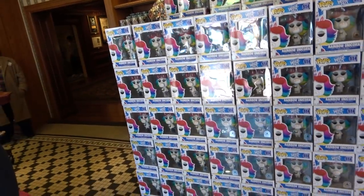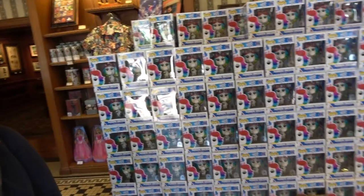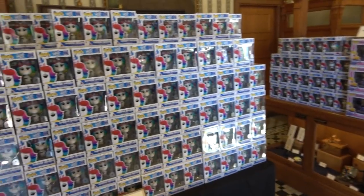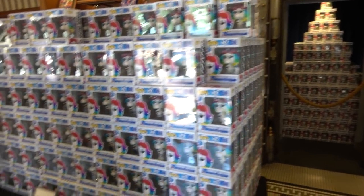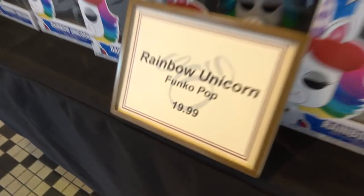Maybe I need to, I've only seen the movie once. It really broke my heart. It was just all sad to me. Everything was just sad. Oh, no. Rainbow Unicorn is great. I love Rainbow Unicorn. I just don't understand why it's Disney Park exclusive. Look at this. There's just a fortress of Rainbow Unicorns, and there's more back there. They're $20. That's not bad.